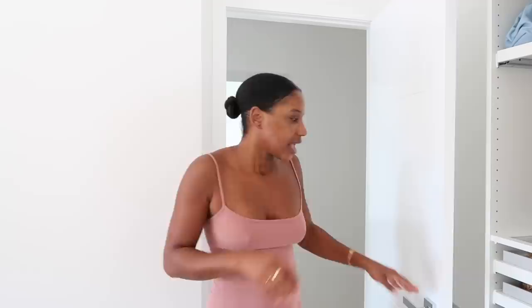Here's my closet. It's not the biggest closet, but it's not the smallest closet either. But it does have a window, which let's face it, I love. So let's go inside. So here's my closet. I'm gonna give you the layout of the floor. It's quite long. It's long and it's tall, but it's not the biggest closet. There is a plug in here, which is nice. There is a window in here, which is also nice.